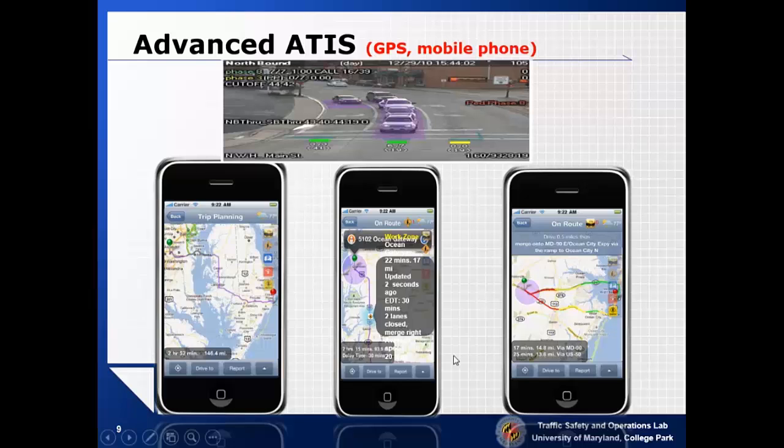So you need to receive the GPS and take advantage of the information. You can substantially reduce your investment in the infrastructure, in the sensors. And if we don't take advantage of this information, it's a tremendous waste of resources, okay?